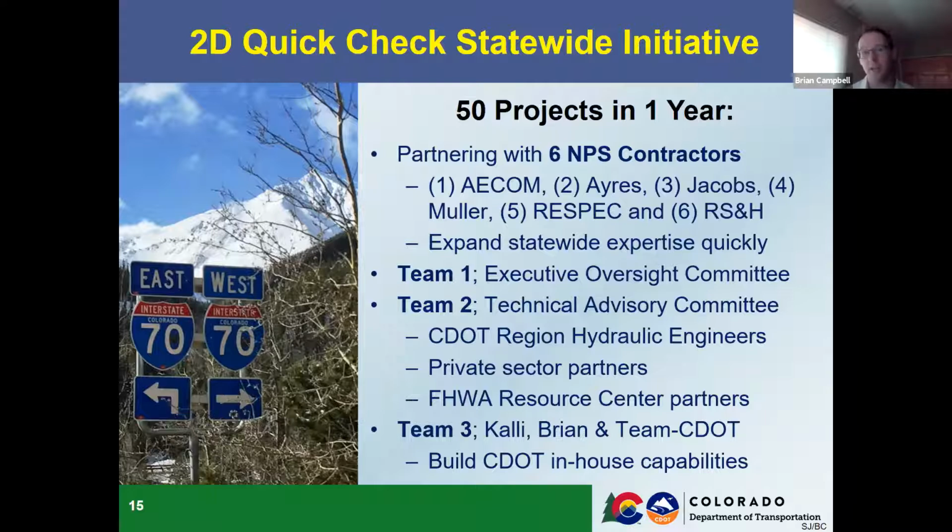In Region 5 in particular, we're working with 2 of our other staff, and we've started from a basic level right out of the NHI 2D modeling course to the point that our staff can now go out and get the LiDAR data, can set up these models and run an initial investigation relatively quickly and start answering some of these questions, some similar to the case study that I presented before and some much larger. So the Team 3, we've been learning a lot with that process.